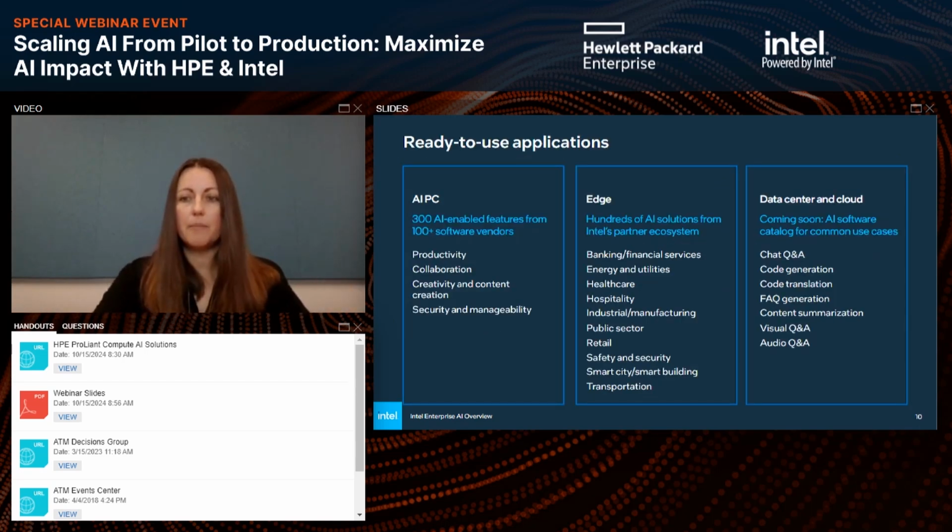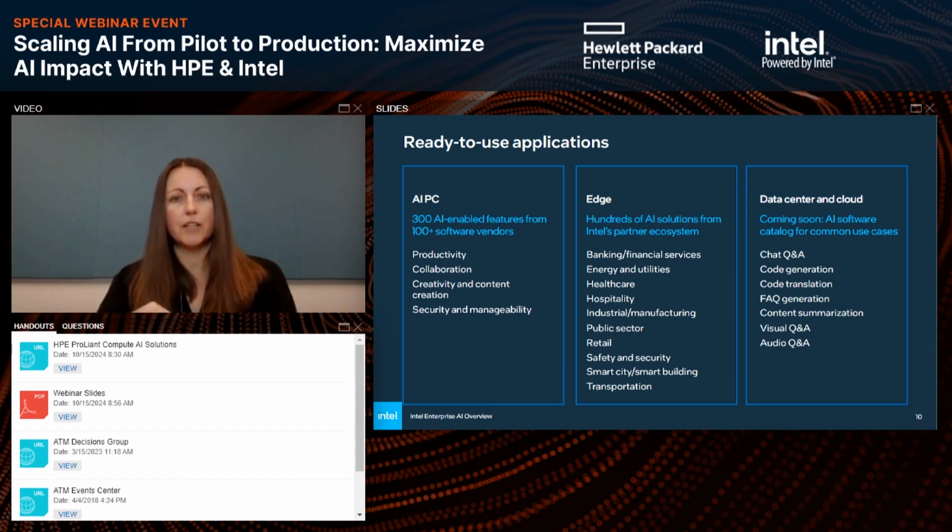I talked a little bit about our ready-to-use applications. We don't sell full solutions in any of these spaces, but we work with our partners to ensure that their solutions are optimized for our hardware. I mentioned that in our Xeon processors, as well as in our Core processors, Intel adds AI features that improve performance. For you to see the value of those features, the ISVs offering these solutions need to take advantage of them. They need to make sure they're utilizing those features when they're writing their software.